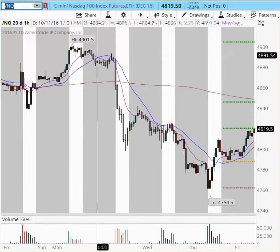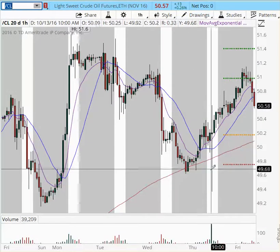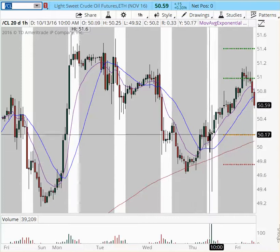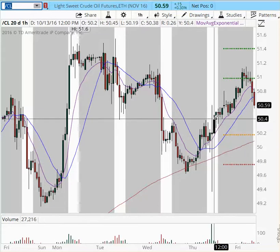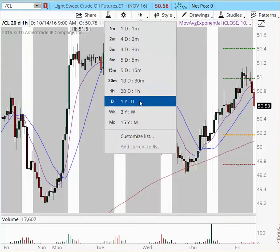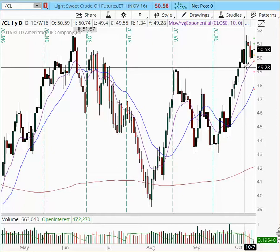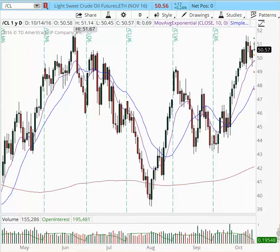So let's move on to CL. CL, this is oil, and oil had a really choppy day yesterday. However, it managed to move higher. We talked about this formation that is actually on the daily chart right here. So we're looking at this area as an area that should hold $49. And like I said in our prior videos, it does have a lot of room to run higher, all the way into the $55 zone and even higher.